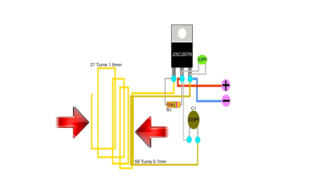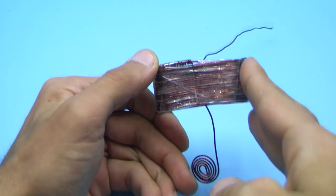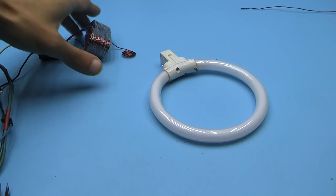There is a pair of coils. Both can be wound with the same wire, for example 1 mm. The number of turns of the first coil is about 30, the second 50 turns. The wire diameter is from 0.7 to 1 mm. This time, there is no need to use a printed circuit board.